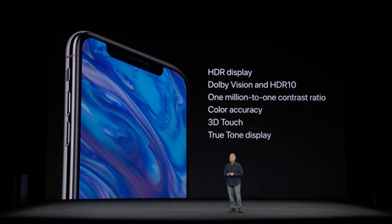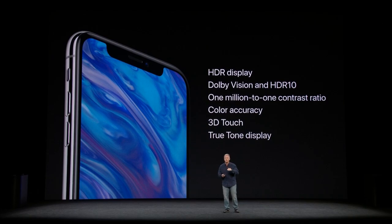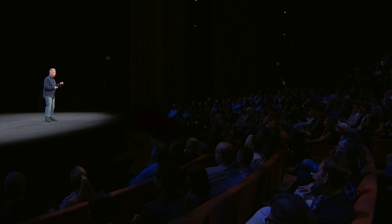In addition, the new Super Retina display supports HDR in both the Dolby Vision and HDR10 formats. It has an incredible 1,000,000-to-1 contrast ratio. It has the best color accuracy. It integrates our unique 3D Touch technology right into the display. And like iPhone 8, it includes True Tone.